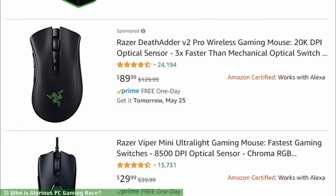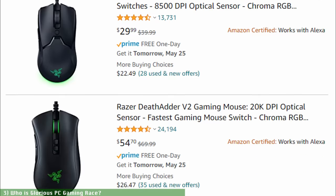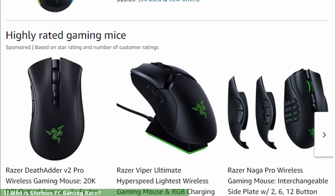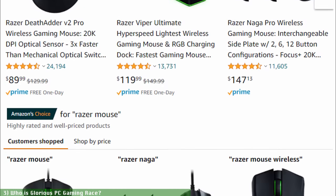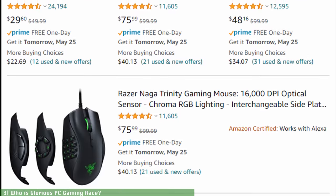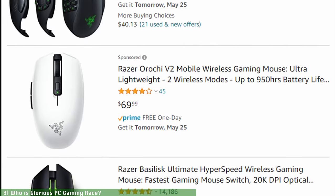And the impact has been felt across the industry. Razer, in particular, has been gradually cutting its own gaming mice prices as what I can only imagine to be a response to Glorious and other smaller and similarly aggressive gaming peripherals brands that have popped up in the scene in the last few years.